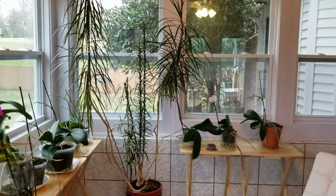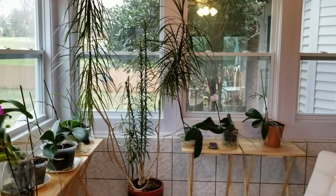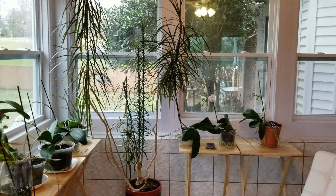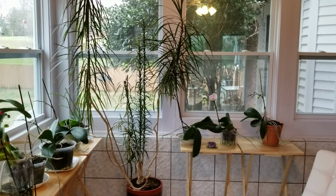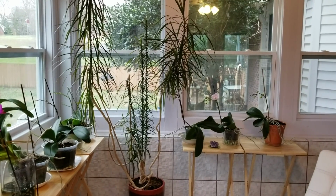And over here, this wall receives dispersed afternoon sunlight, so it's absolutely perfect for these phalaenopsis orchids and also my huge Dracaena marginata. It really loves being back here as well.